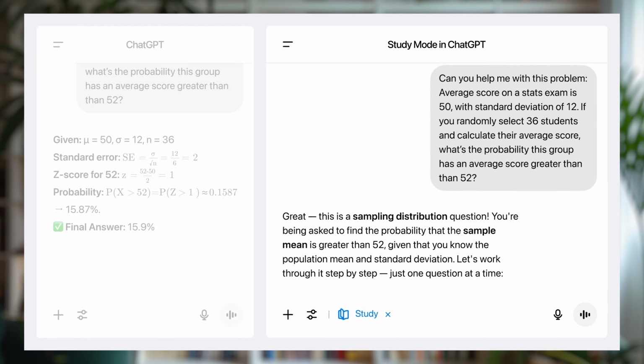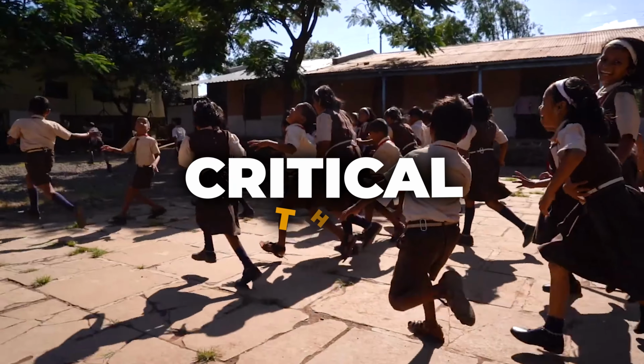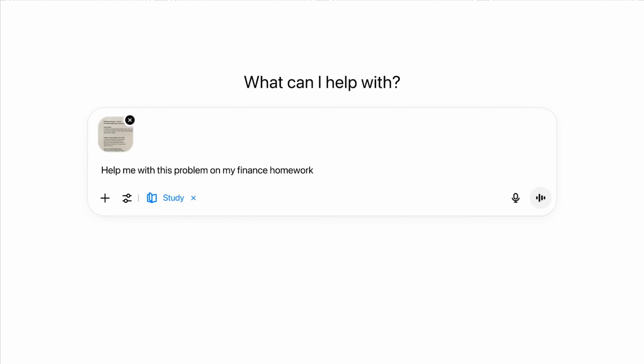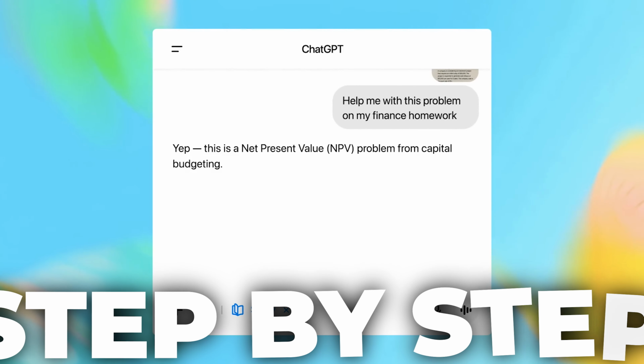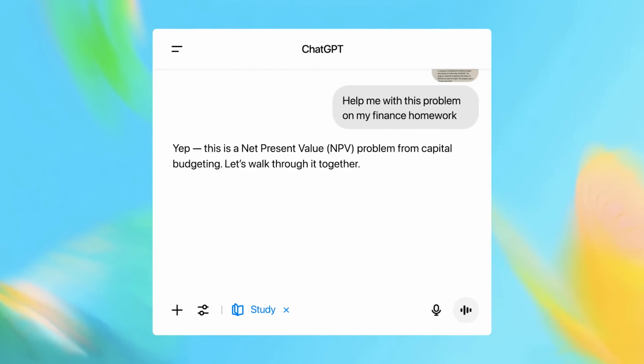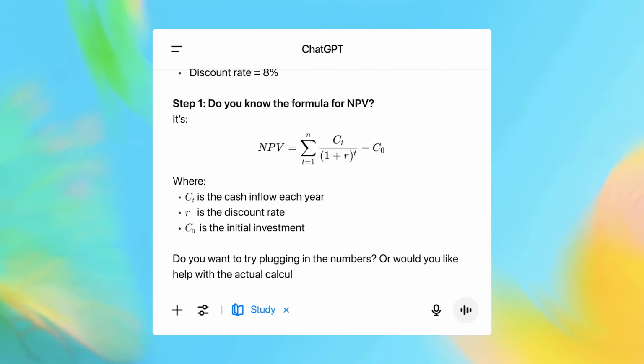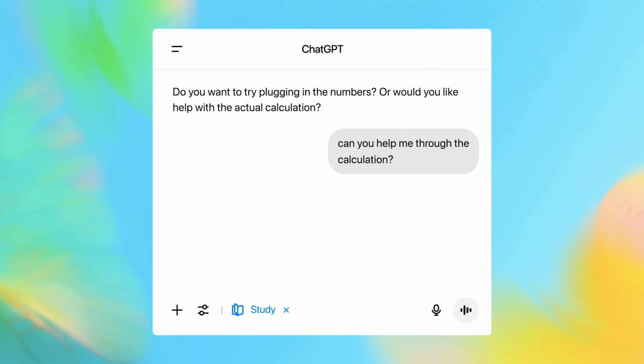OpenAI announced the launch of Study Mode, a new feature within ChatGPT that aims to help students develop their critical thinking skills rather than simply obtaining answers to the questions. Now, instead of spoon-feeding you answers, it becomes your personal tutor. It asks you questions, guides you through the problem step by step, and actually makes you work for the solution. It's like having a really patient teacher who won't just give you the answer but will help you figure it out yourself. Alright, now let us see this in action.